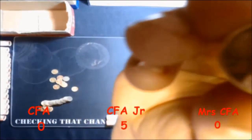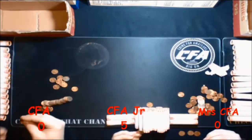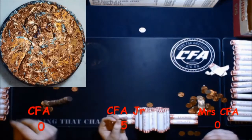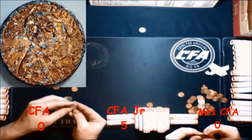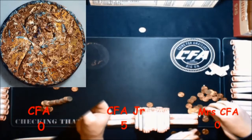Someone put their coin in a blender. Seriously, look at that. It does kind of look like it. That thing is mangled. What the heck did they do to that?